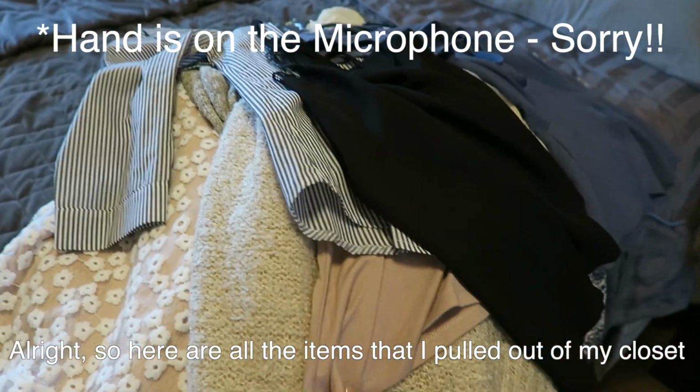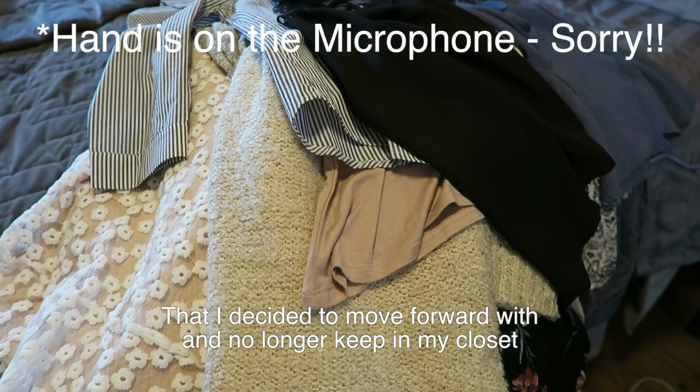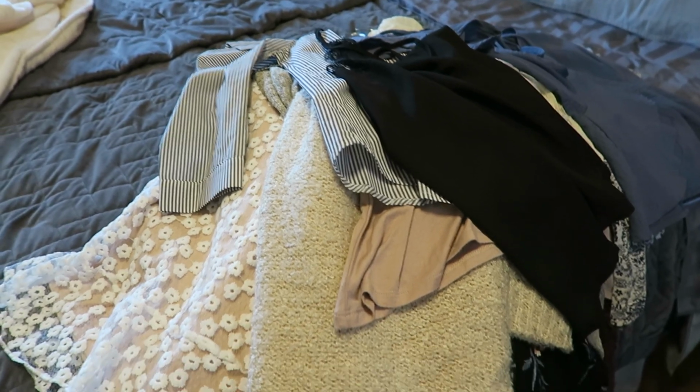All right, so here are all the items that I pulled out of my closet that I've decided to move forward with and to no longer keep in my closet and sell. And hopefully find a new home for them. So I'm going to go through my process. I'm going to go through these items one by one.